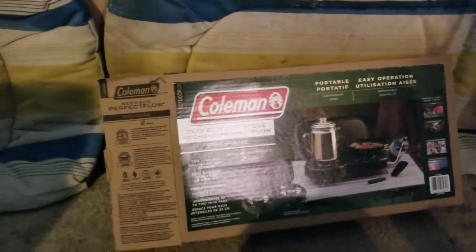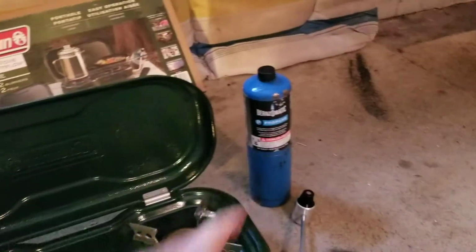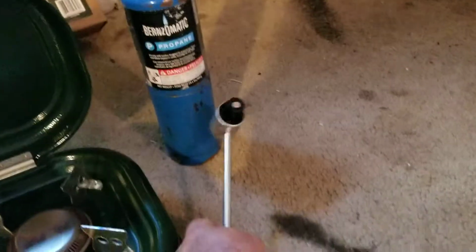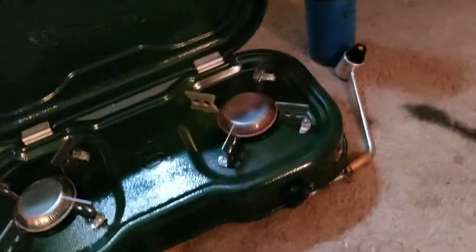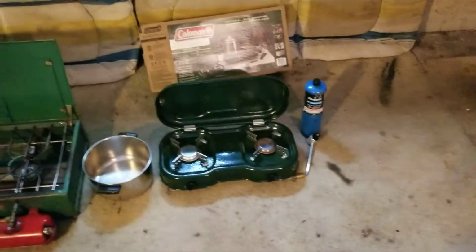This is the Coleman Perfectflow stove, and it runs on propane. It screws into this, and you turn these valves on and just ignite them. I really just wanted to know if this lighter one was worth bringing with me.